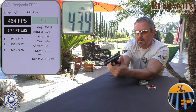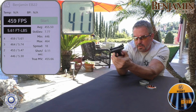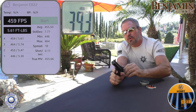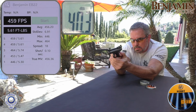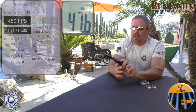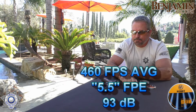Okay, this is shot number 4. 459, and one more. 459 again. Wow. This does pack a punch, I'm telling you. There's a lot of velocity that comes out with this thing, if you think about it, shooting a 12-grain pellet. I mean, look at the foot-pounds of energy on that as well. All right, let's move on to the next segment.